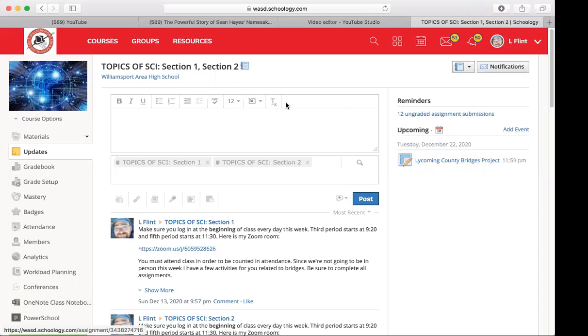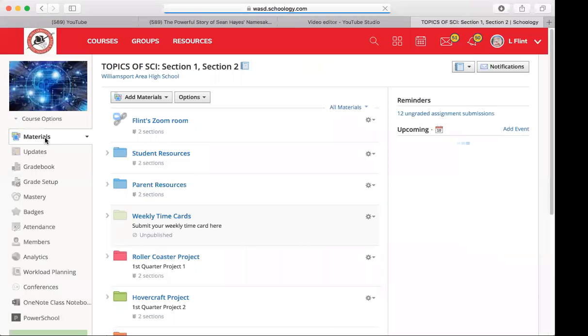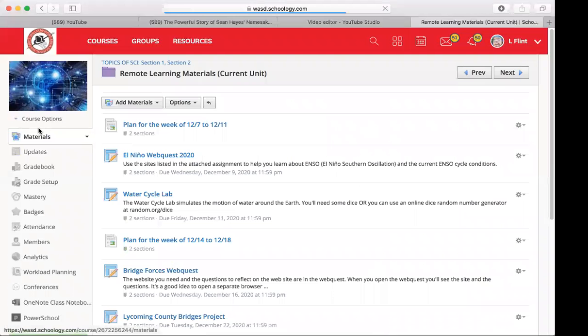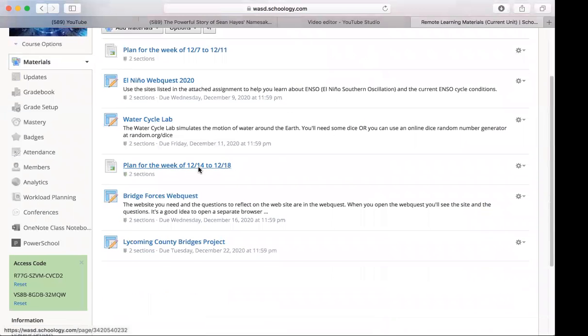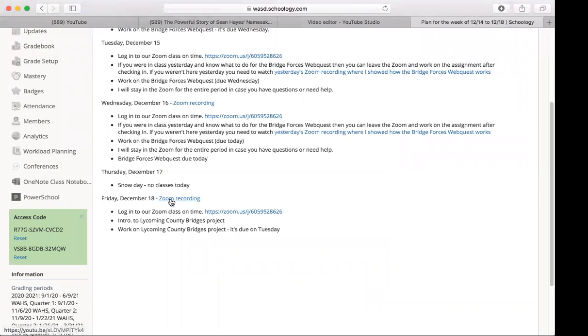You can find it here in the upcoming list. You can also find it in the folder with the remote learning materials. So in our list of projects that we've been working on, there's a purple folder that says remote learning materials, the current unit. All the time in the plan for the week, there's a recording of the Zoom for each day's class. This one here says Zoom recording. I'm actually going to upload this Zoom recording and put it there.